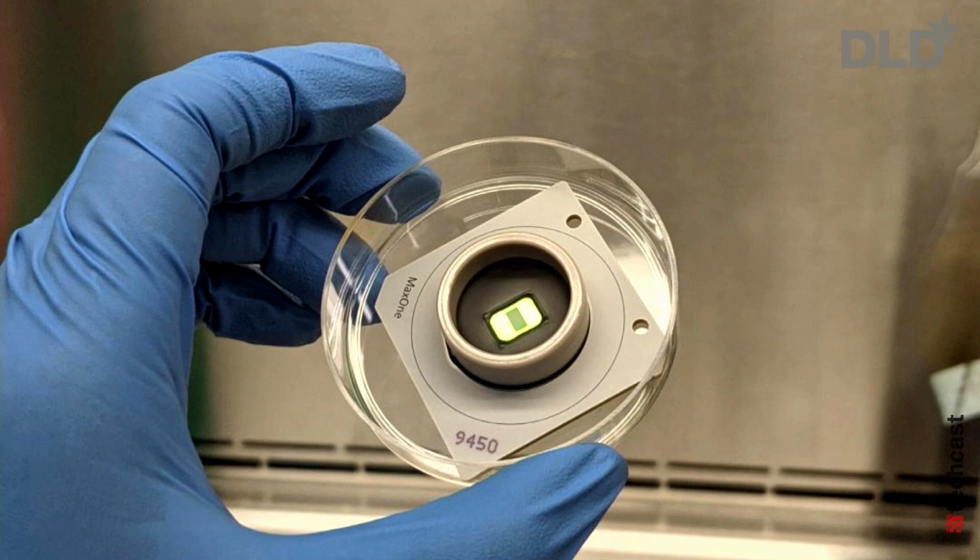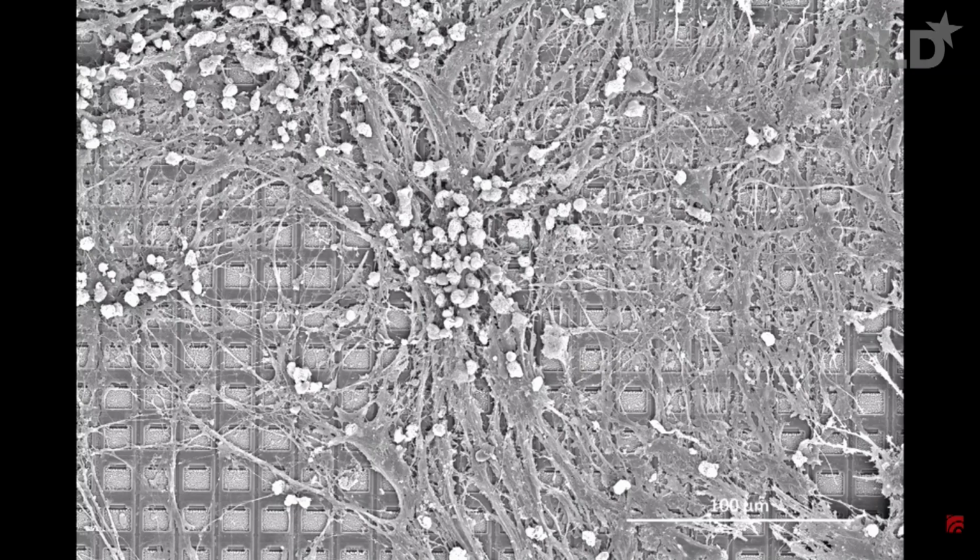This is really the center of our story. Inside that little ring, right there, is where all the action happens. We grow millions of cells in contact with a grid of electrodes. Computer, enhance. This is a scanning electron microscope image of the dish brain. Here we can see live cells growing on top of a background of electrodes. These are about 17 microns across, and you can see the level of integration here.